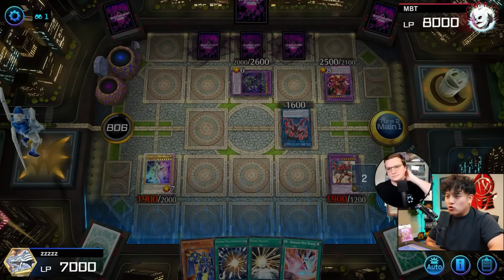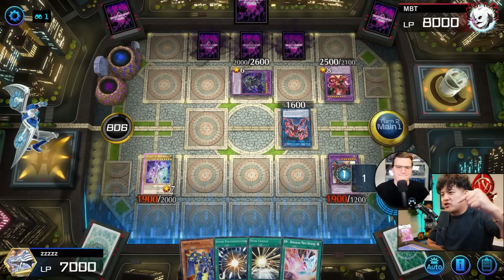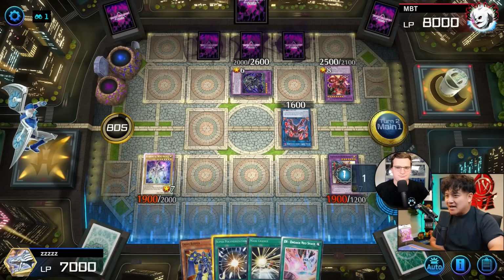And I'm gonna go chain link two Crosskeeper. This card allows me to draw two cards and discard one. It's like a mini Graceful Charity to my deck. So I'm gonna draw two, discard one.